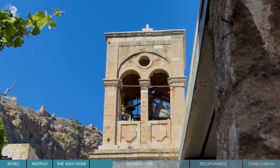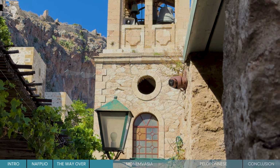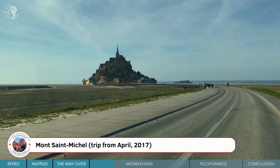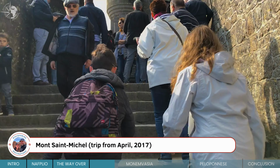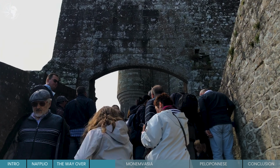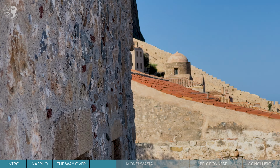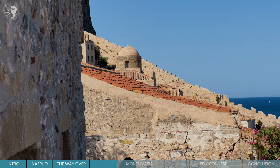We fell in love with this place as soon as we crossed the main gate. It reminded us a little bit of Mont Saint-Michel. Obviously not the same, but we felt both offered a complete medieval experience. Over the next few hours, we enjoyed discovering various parts of the village.